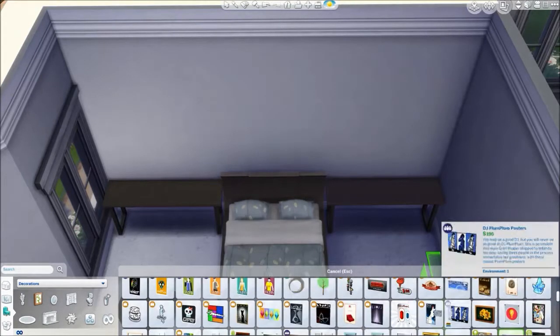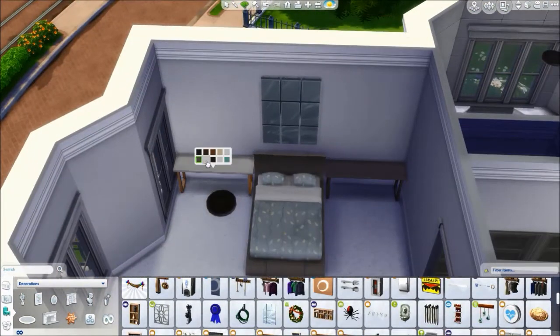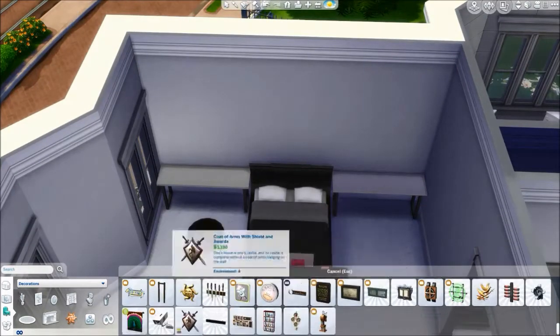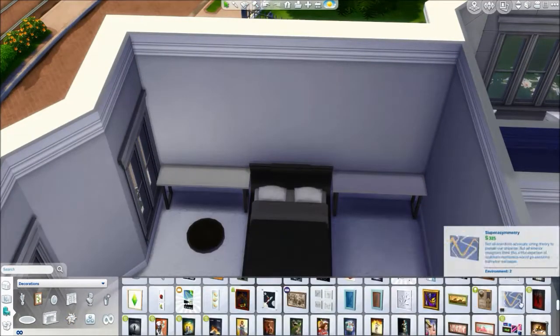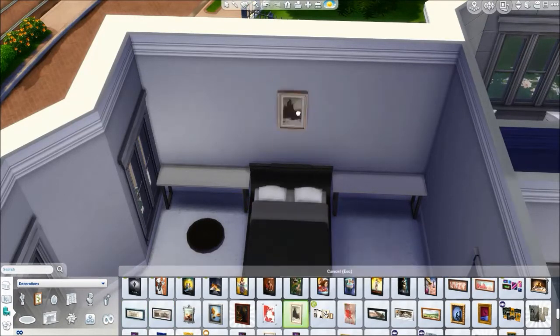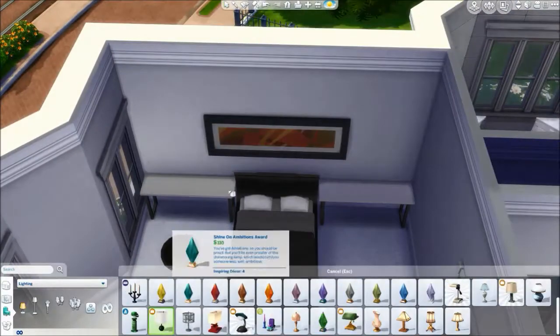I was just trying to do something different because, as every single simmer that plays The Sims 4 knows, we have no good bed or colour swatches, and it's just so repetitive, unfortunately. And if you build a lot like I do, you just get so bored of all the colours that we have, which are not a lot.